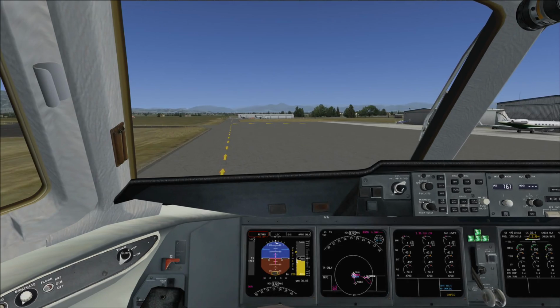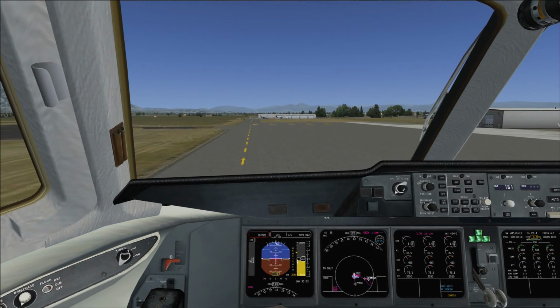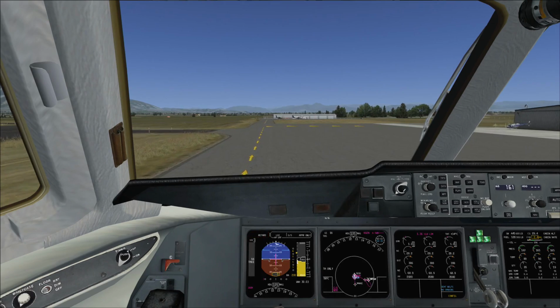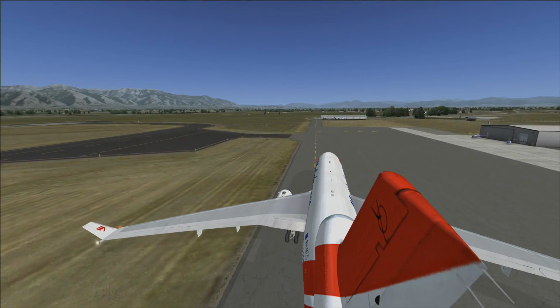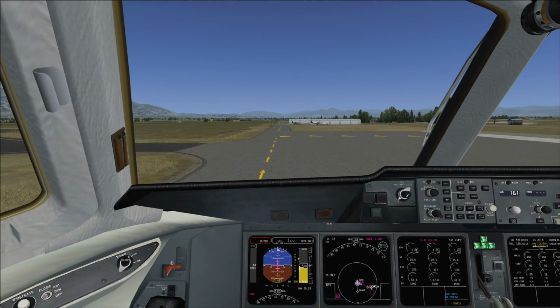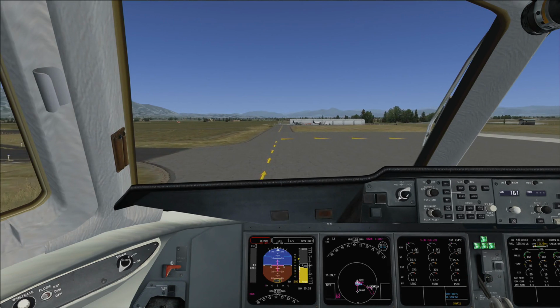Like the TriStar. This is more Orbex scenery. Love their scenery. Gotta say, they probably have the best scenery. Pause it. Get rid of that buzzsaw sound.